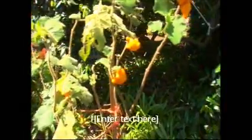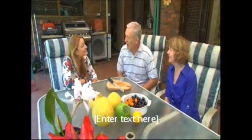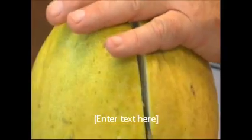So do you enjoy eating the fruit from the garden? Yes, we love the tropical fruit. There's not one day in the whole year that we can't go out in the garden and pick something.